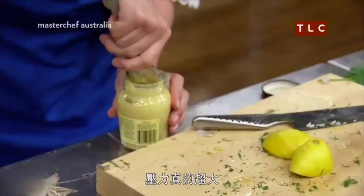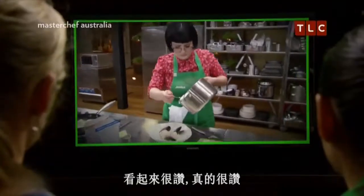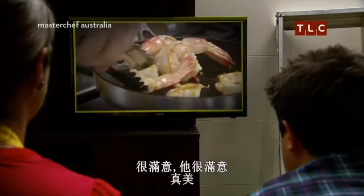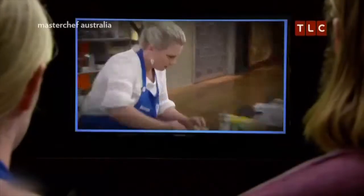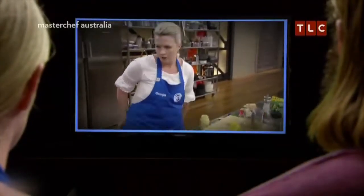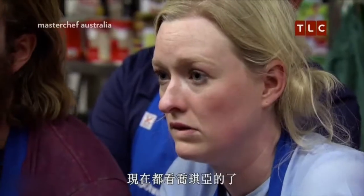Such a huge amount of pressure. 3 minutes to go. It's time to focus and finish your dish. Come on. That looks good. That looks good. Delighted. He's delighted with them. So proud, team. Come on, Georgia. We're all feeling pretty dejected as a team. It's all left up to Georgia.